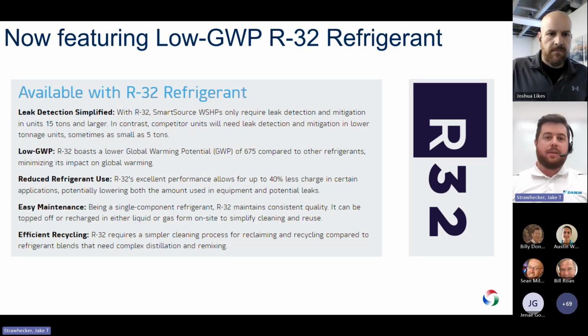In case you were not aware, I think I mentioned it a couple times, but Daikin, especially Daikin water source heat pumps, will all be using the R32 refrigerant. That was our choice to go forward with and redesign all of our units to be able to handle. One of the advantages, there's a few here on the slide, is that obviously it meets that low GWP threshold. It is a single blend refrigerant as well, which allows for easy maintenance and easy and efficient recycling. And the leak detection we'll get into just a little bit later here.